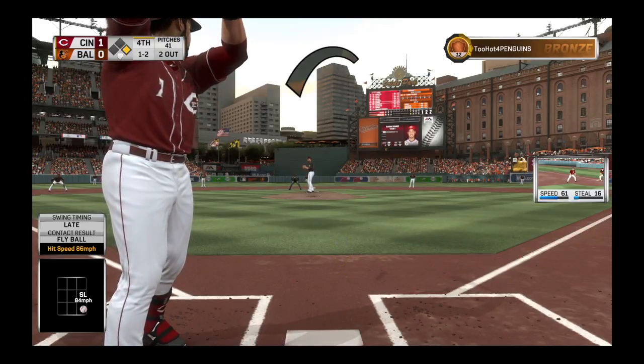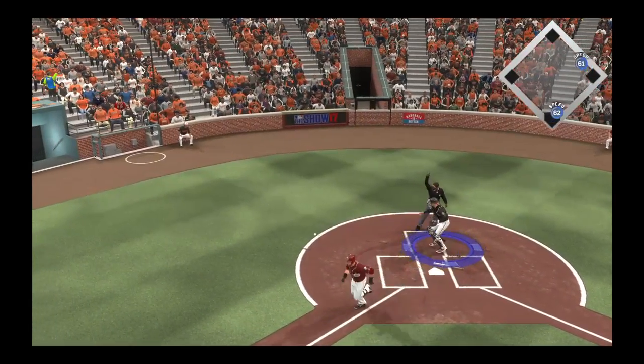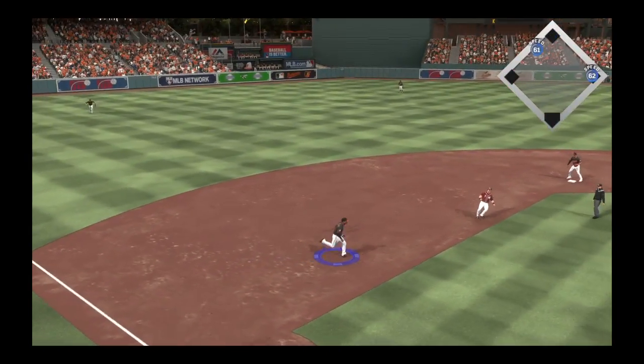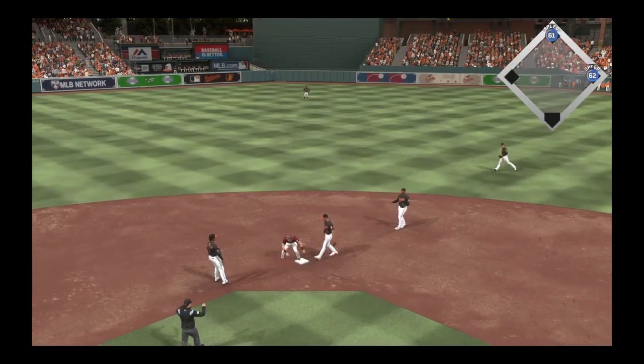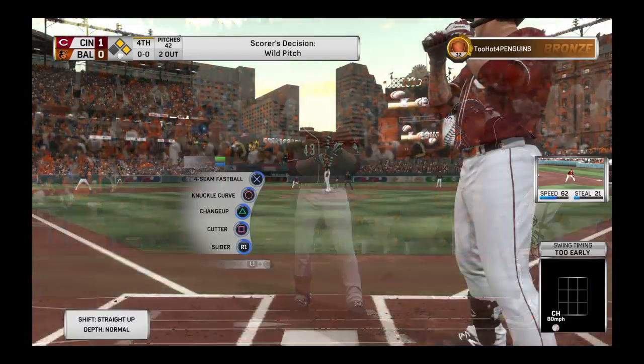Well, that's back-to-back breaking balls. He's able to foul that one off. Will they come back with a third? Check swing in the dirt, but he went around. Throw goes to third. Well, he thought about going for third, and now that runner's in no man's land out there. But he gets back in time, safe at second base.